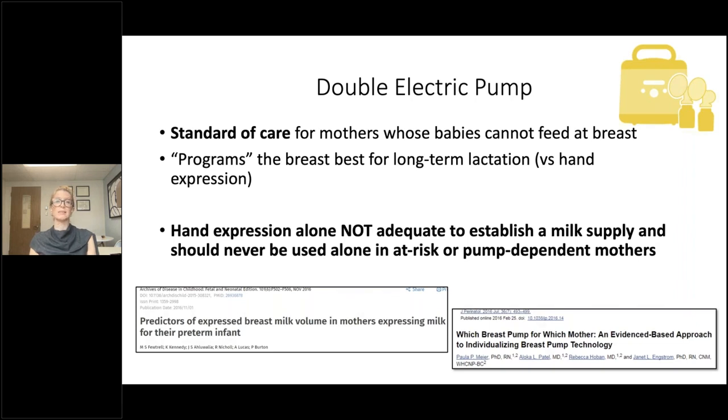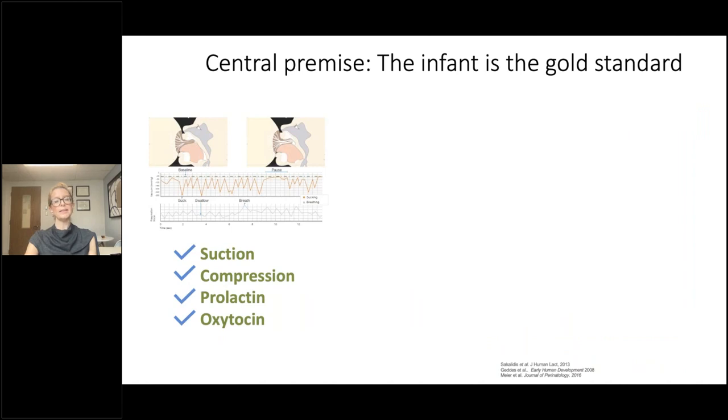In my opinion, hand expression really is not adequate to establish a milk supply and really shouldn't be used alone in at-risk pump-dependent mothers. And there's a significant physiological basis for this, in that when babies breastfeed, they use mostly suction, as well as compression, either from the mom actually holding her breast or massaging it, or the infant doing it. This releases prolactin and oxytocin, but prolactin is really where the money is early on in lactation. We know that prolactin helps close those tight junctions. Remember when sodium is dropping and when sodium is low, the junctions are closed and your milk comes in? That's helped and facilitated by prolactin. So you need prolactin to close those tight junctions. But prolactin also helps you make more lactocytes, and it prevents apoptosis of lactocytes. So through a variety of different ways, prolactin makes more milk.